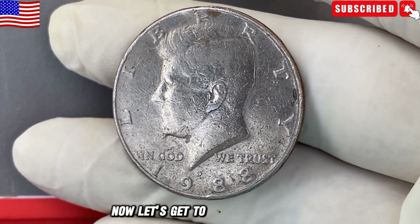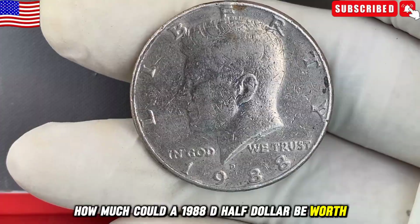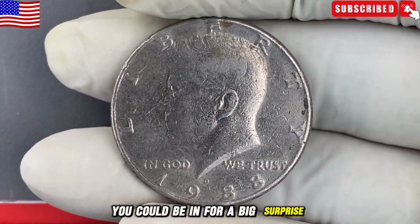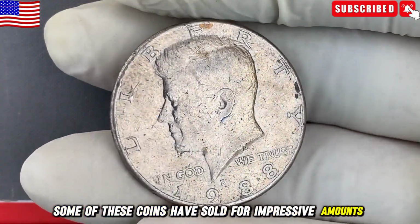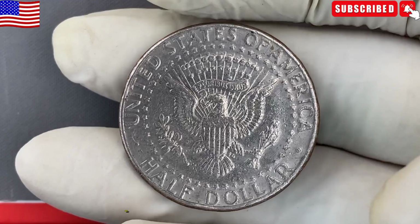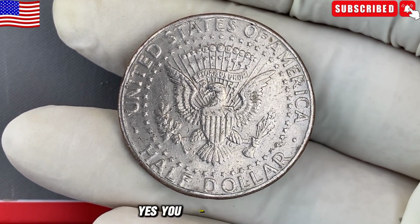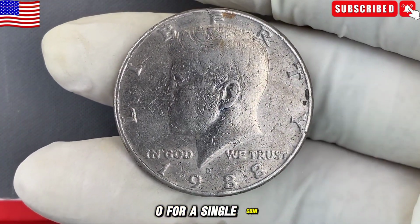Now, let's get to the exciting part: how much could a 1988 D half dollar be worth? If you have one of these coins in uncirculated condition or one with a minting error, you could be in for a big surprise. In fact, some of these coins have sold for impressive amounts at auction. One particularly rare 1988 D half dollar with a minting error was recently sold for a staggering $167,000. Yes, you heard that right, $167,000 for a single coin.